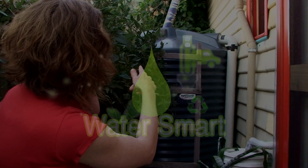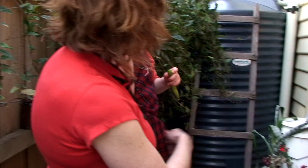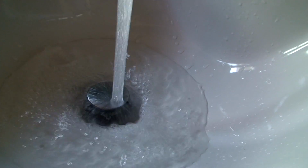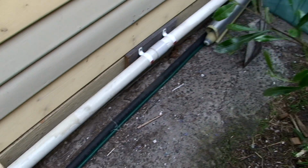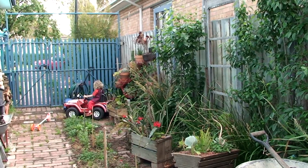We have three of the standard plastic tanks, and it feeds our laundry, our toilet and our garden. Above ground swimming pool which sits under our back deck. We can't swim in it, and that's our biggest rainwater storage of 7,000 litres. Our basin in our bathroom, all its hot water is drawn from rainwater and then goes along here and goes under the deck and then into the vegetable garden.